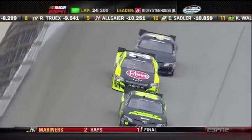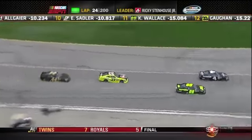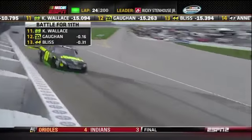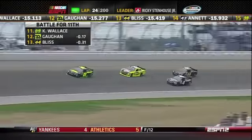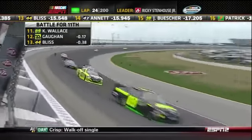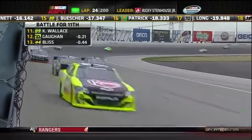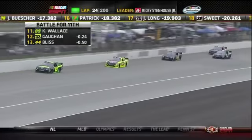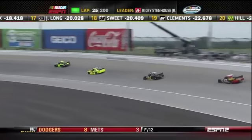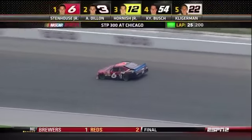Yeah. And he's leading. 09 is Kenny Wallace. 33 is Brendan Gaughan. 44 is Mike Bliss. This is 11th, 12th, and 13th. They're overtaking Danny Efland in the four to put him a lap down. And joining in on the back of the fun here, Michael Annett in the 43. Caution-free so far in the early going. Ricky Stenhouse Jr.